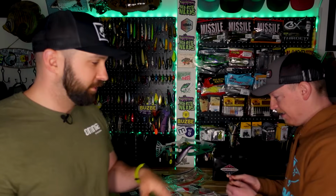All right, so Paul's gonna hold up the terminal and I will hold up the plastic that came in this kit to be rigged with said terminal. And it pairs up perfectly. So check this out.